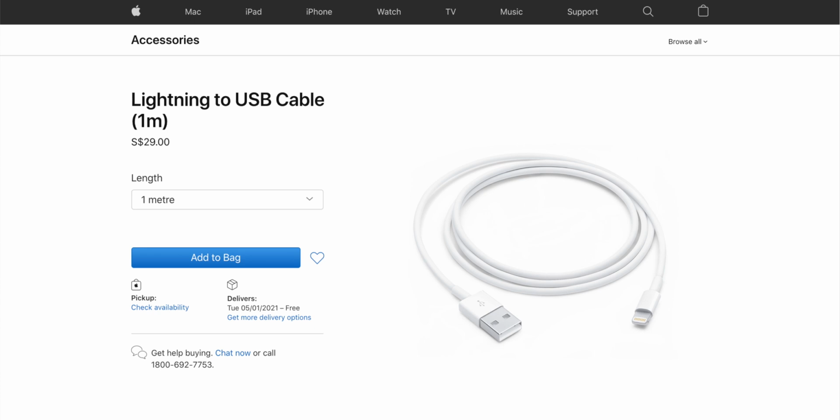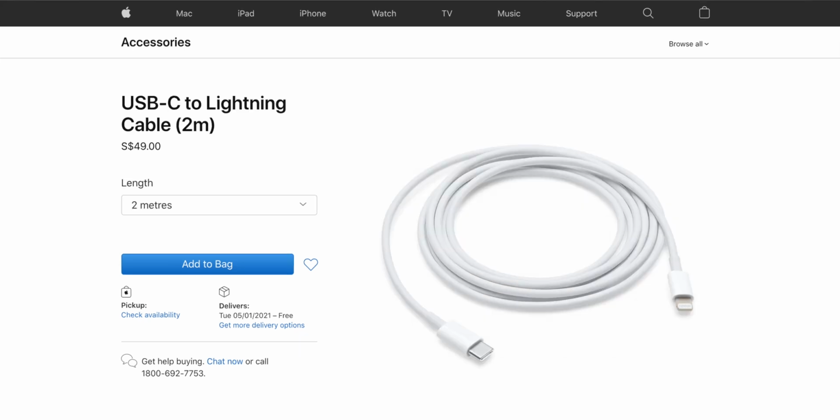If you haven't heard by now, the charging cable that comes with the iPhone 12 is not a usual Lightning to USB cable, but a Lightning to USB-C cable. Think about it. How many chargers have you seen lying around your house which has a USB-C port? So if you didn't already own an iPhone, you'll have to buy a new charger anyway, which requires separate packaging and harms the environment even more.